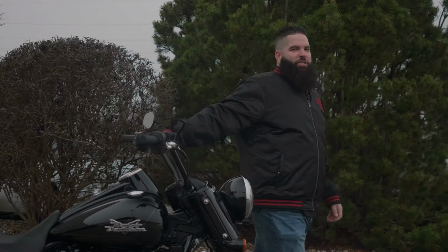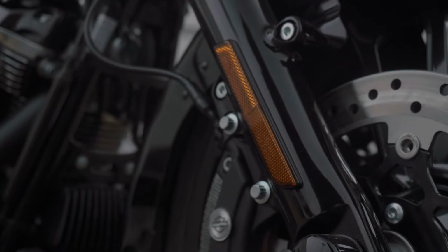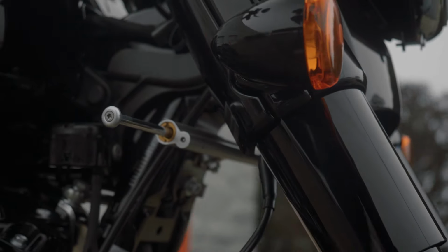All right, we're moving on to the suspension, folks. So 2024, it's got a 49 millimeter front fork with a dual bending Showa valve. So what that means to you, it's just a bigger fork. They had a 41 back in the day. They went to a 49. It's just a little bit beefier.